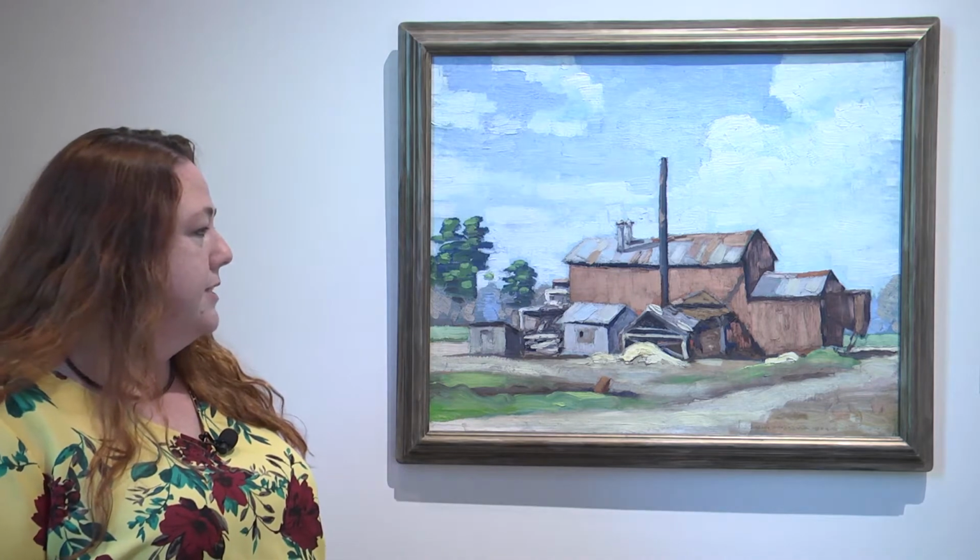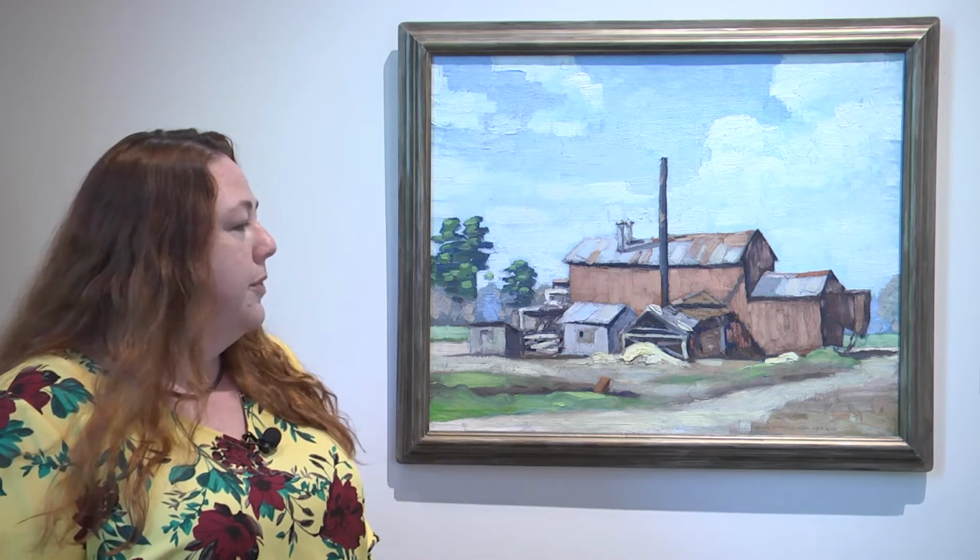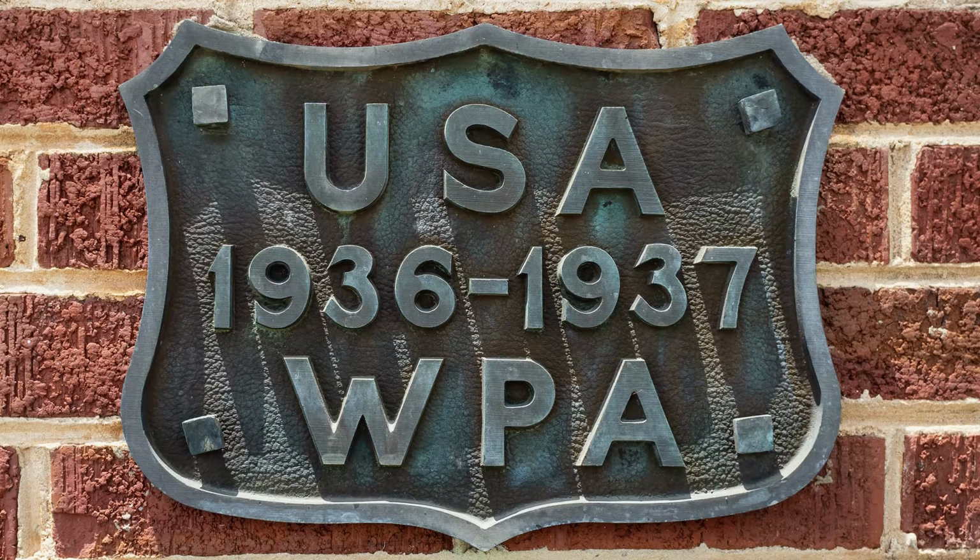And this is by an artist named John Kelly Fitzpatrick. And he is an Alabama artist. He was born in Wetumpka, and he grew up here in Montgomery. And he actually founded this museum and the Dixie Art Colony. So he's a really prolific artist that we have in our collection, and we're really excited to be able to show his work. But the one thing that's really special about him is that he is a WPA artist.